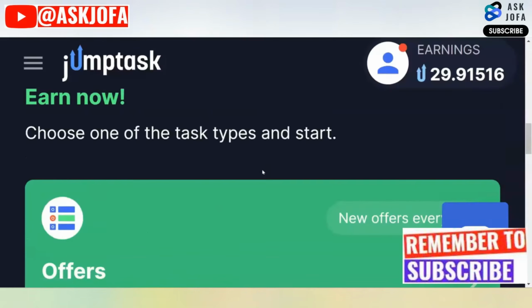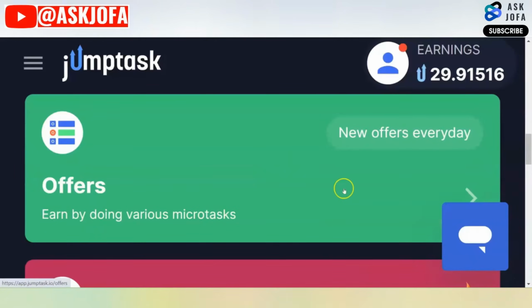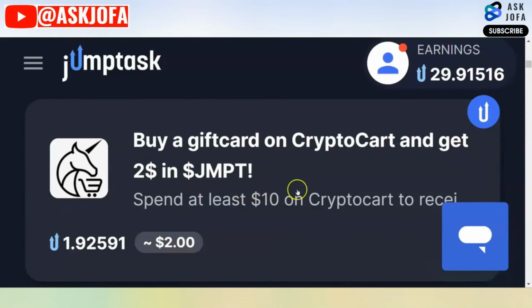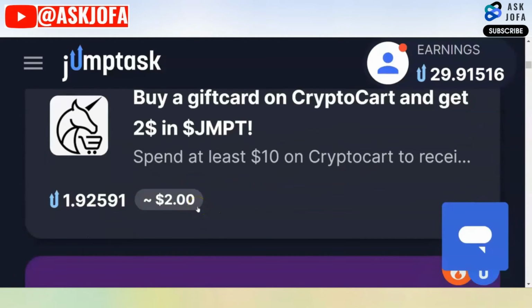Let me show you. There are multiple tasks you can do right now on this platform. The first one you need to consider is these offers. That is, you'll be able to earn and make money by doing various microtask jobs. The first one you can see, you'll be able to get 10% lifetime bonus if you perform the task that is required. This is another one. You're able to buy a gift card on this platform and you get this money. You can see what you are going to get in free tokens just by doing minor tasks.